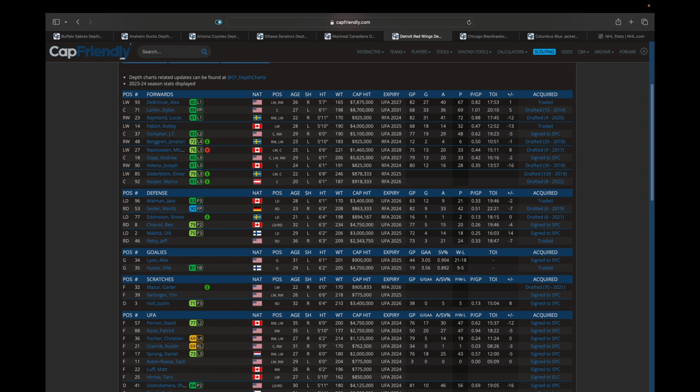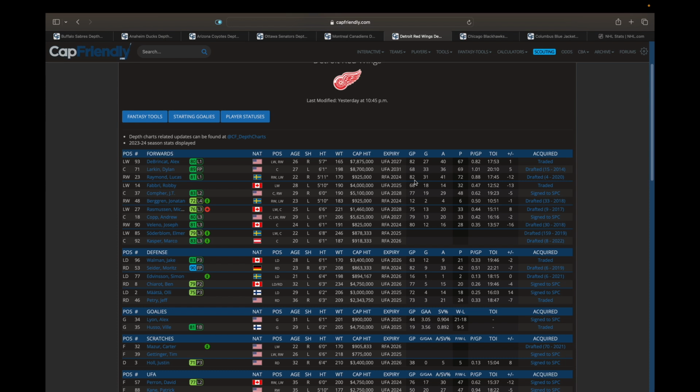In terms of depth, Andrew Copp is really good. Joe Veleno is really good. Michael Rasmussen, Jeff Petry. I think they have some decent depth. So overall, the fact that they have a decent top 6, the defense is really built around Moritz Seider, who's playing like 23 minutes a night or 22 minutes a night.